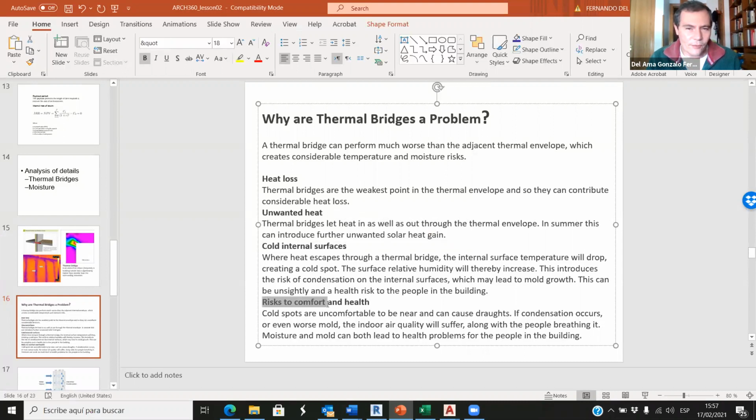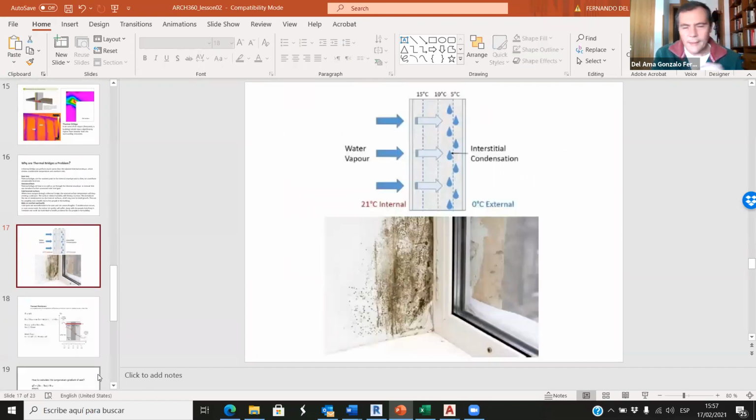And then we have risks to comfort and health. These kinds of living creatures can cause health issues, so we have to prevent this from happening. That's why thermal breaches are a problem. And this is what happens. So this is the famous mold. Always here, this is a connection between a wall and a window. So we have an area here. Probably the thermal insulation is not good enough, and we have these kinds of problems.